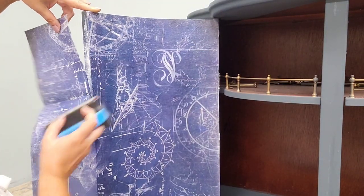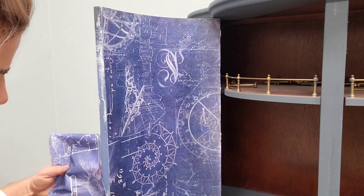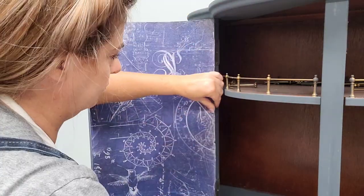Once I've got my paper nicely laid, all my bubbles are out, I'm going to take a sanding block and I'm just going to run it along the edge of my paper, and this trims it right to the edge of my drawer, and then I wipe off any excess wallpaper paste.